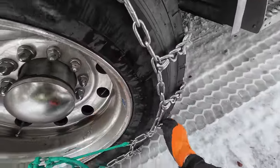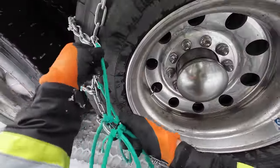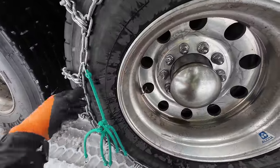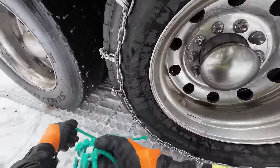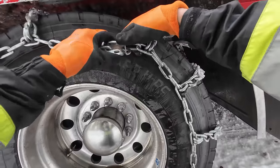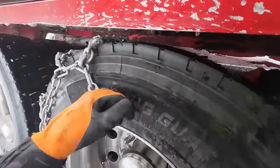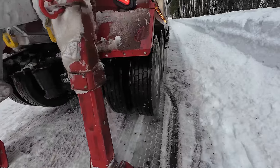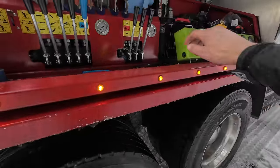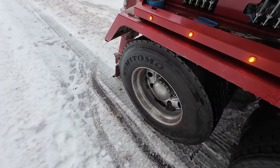I'm taking these off to go back over the pass because it's pretty wet and slushy for a lot of it, and it's even just straight up wet pavement for a good bit, where I don't need big outer chains on. I'll just run the auto chains and we'll be good. Okay, got the chains off, put away. I'll set this thing back down.